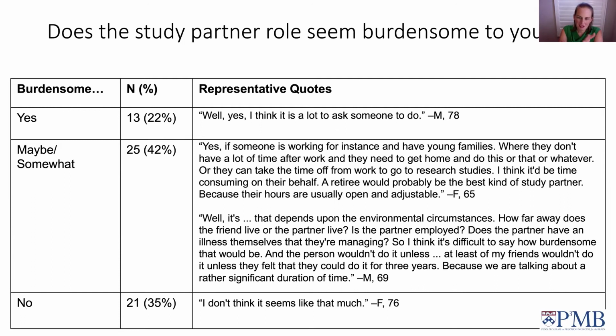And what these quotes highlight is that people really looked at contextual factors in the prospective study partner's life to think about how burdensome it would be. So if somebody was working, for instance, or they have a young family, or if they had to travel a long distance, they thought that would be more burdensome for them than it would be for, say, a retiree.